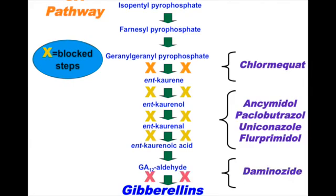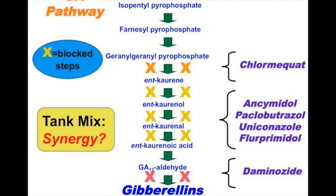And so when you have this type of a setup, you can have that synergy effect. That's why we mix cycocel with B9, because it hits the pathway at 2 places, 2 parts. 1 part plus 1 part gives you 3 parts of control, especially in the case of cycocel and B9 when it comes to poinsettias. That's that synergy that we would like to see happening, and that's why it's occurring, because we're blocking that pathway at different points.